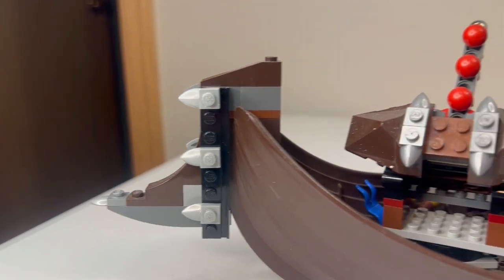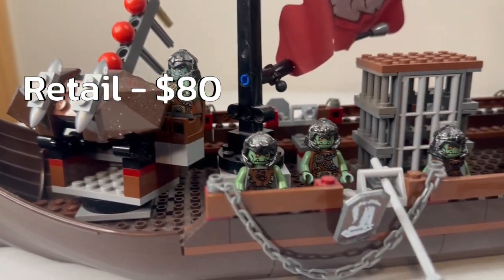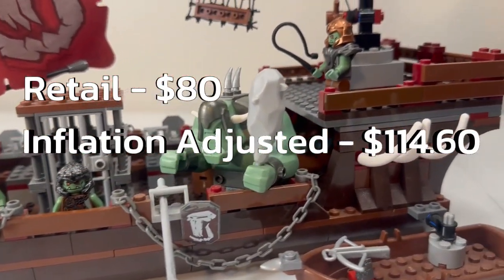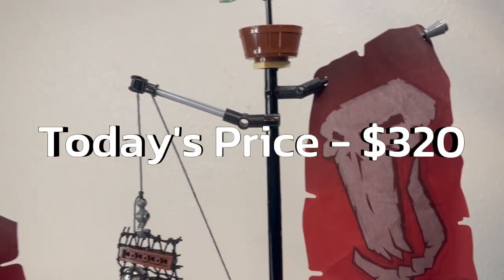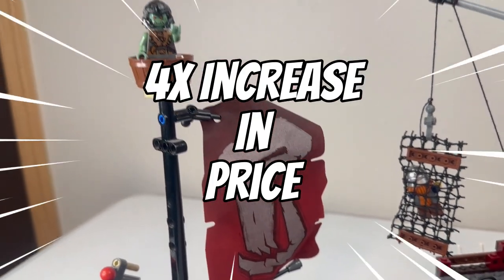And finally, our last category is the price. And this set retailed for $80 in 2008. Adjusted for inflation, we get $114.60. But if you want to pick this set up today, it will cost you $320 in new condition. That's a 4 times increase in price.